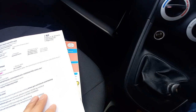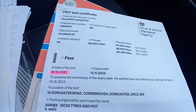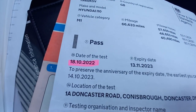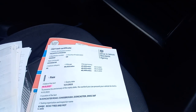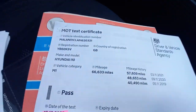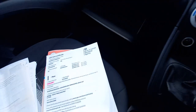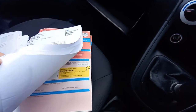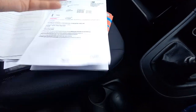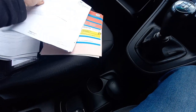And then we've got the MOT here, all the MOTs, date of test. It expires 13th of the 11th 2023. No advisories on that. MOT passed at 66,600 miles, so that was less than 3,000 miles ago. And then we've got all the previous MOTs all here. Like I said, two logbooks as well.